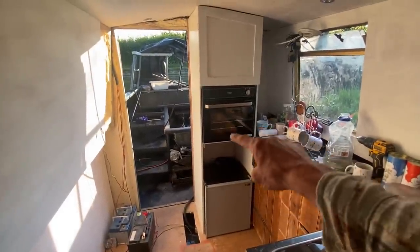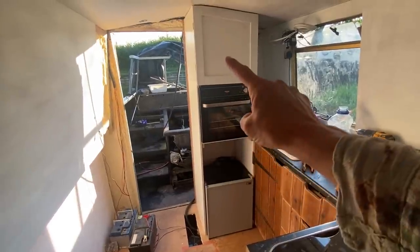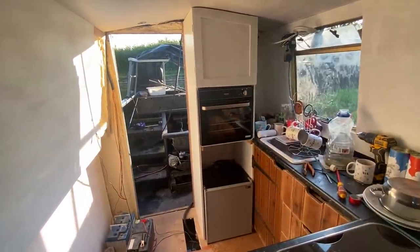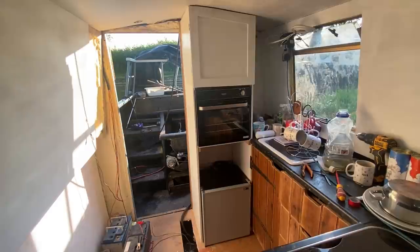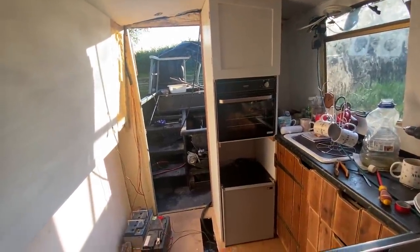So I think what I'll do is I'll put a cupboard door on there, similar to that one there, and that'll look like a good tower. That gives me a bit more storage as well.